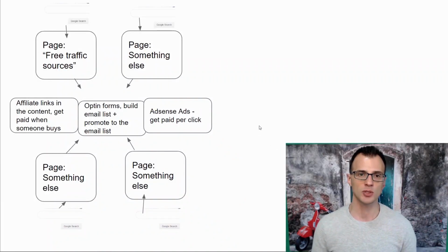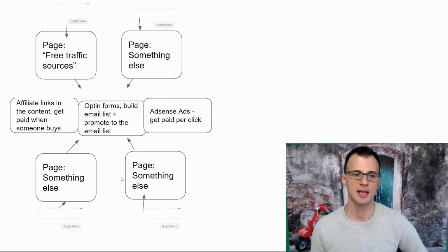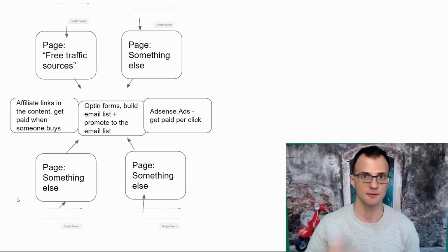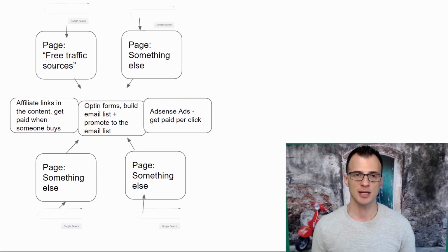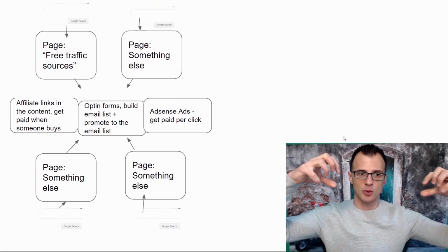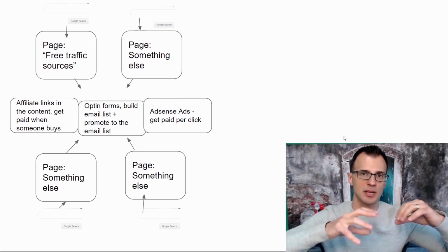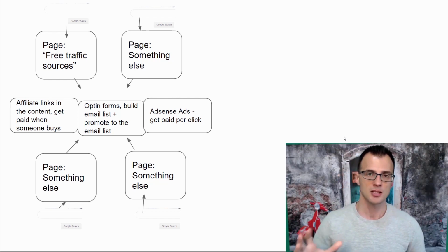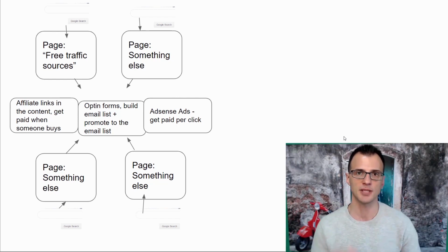So then effectively what you do is you create more and more of these pages. You have a page on free traffic sources, a page about something else, other pages. Your goal is to create dozens, 50, 100 pages, because the more pages you create, the more money you will make. And every page will be monetized in similar ways. So as people come from Google onto your pages, they will then click affiliate links, join your email list so you can make money from affiliate promotions via email, or click your ads. So that's what we're going to be talking about in this video.